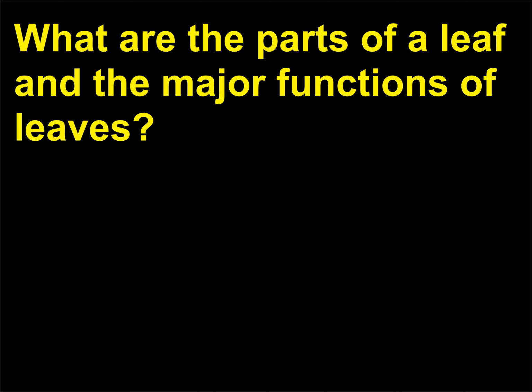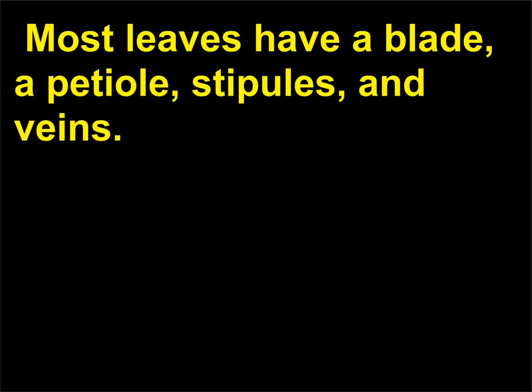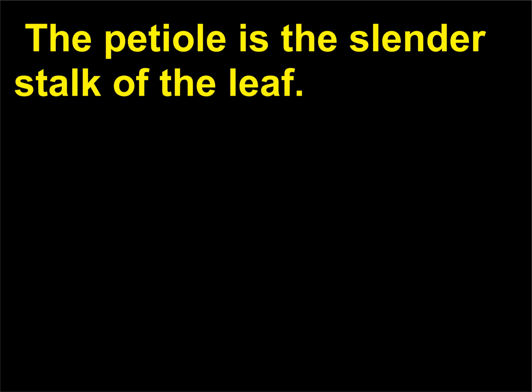What are the parts of a leaf and the major functions of leaves? Leaves, outgrowths of the shoot apex, are found in a variety of shapes, sizes, and arrangements. Most leaves have a blade, a petiole, stipules, and veins. The blade is the flattened portion of the leaf. The petiole is the slender stalk of the leaf.